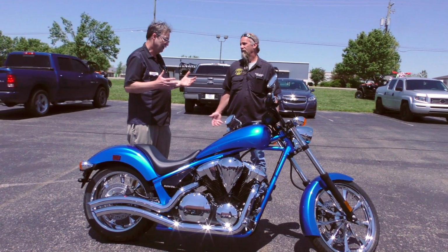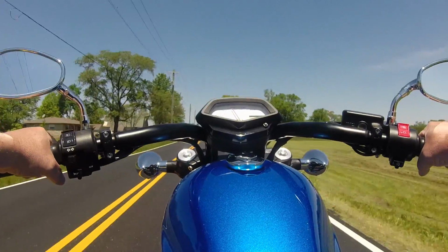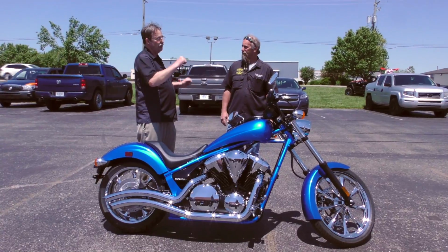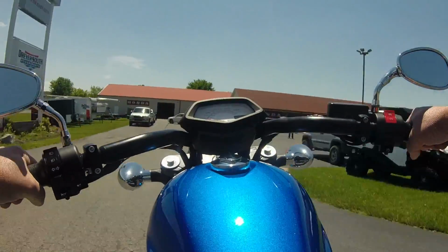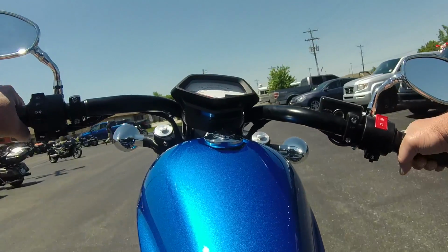People will come in and say, I didn't really want a chopper, but man, I like that. And if you've ridden those choppers in the past, you can't turn them around, and the handlebars are so heavy. This is no different than one of those other older cruisers. It feels pretty neat. They've done a good job with it.